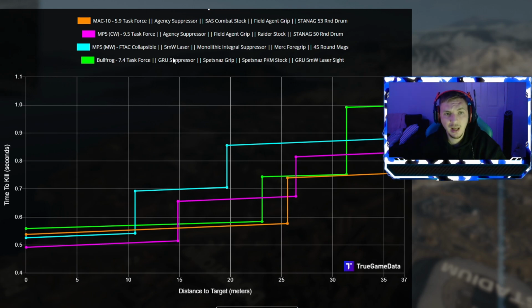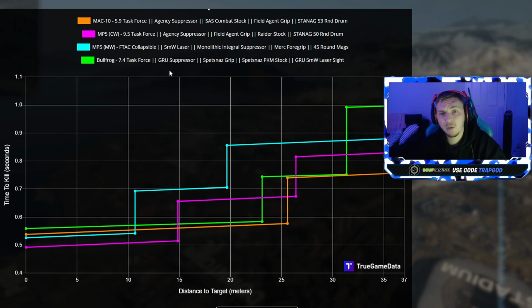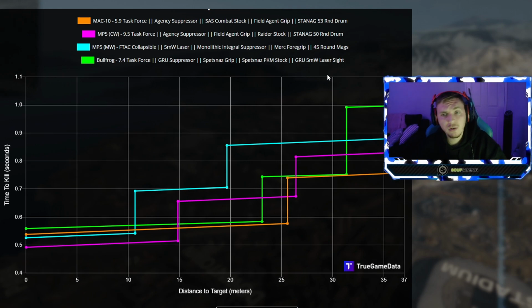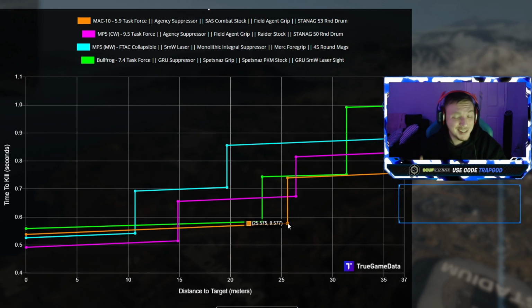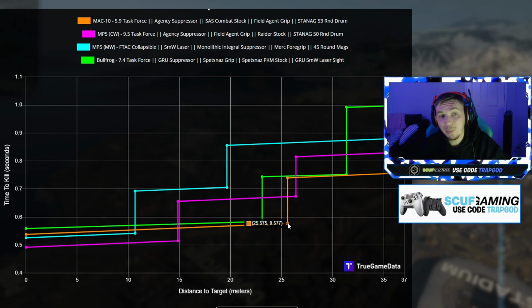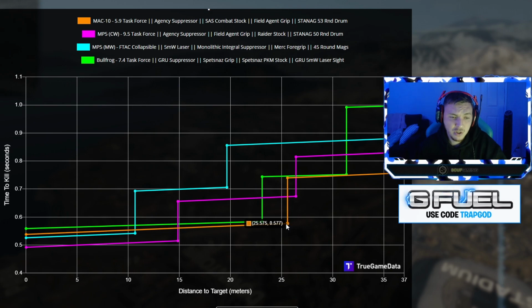You guys can see the class setups up here. Obviously, with the Bullfrog, MP5, and MAC-10, they all run pretty much the exact same class setup. The only difference you'll notice is that with the Bullfrog having incredible ammo, we are using a 5-mil laser to improve the hip fire. But you guys will see with that MAC-10, the reason it is number 1, yes, it does have a 50 millisecond open bolt delay, but it has the best range, which in my opinion is what makes this gun excellent.